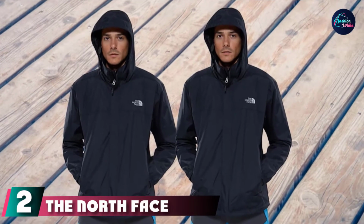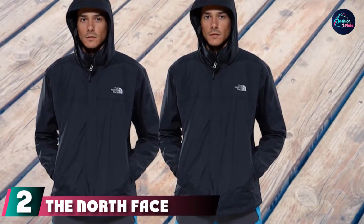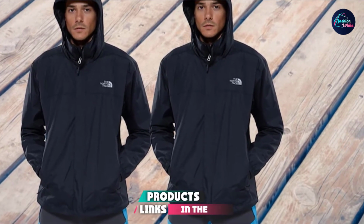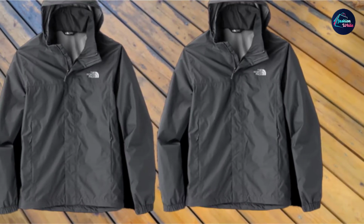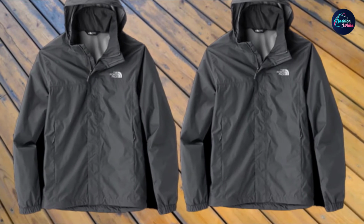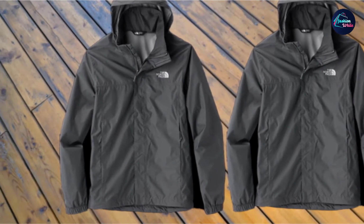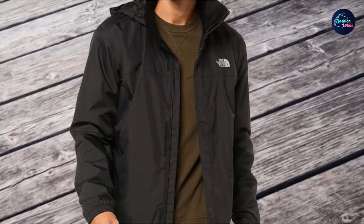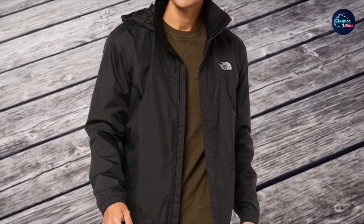Moving on to the next, number 2, the North Face Patagonia jacket. This jacket is made of 100% nylon ripstop DryVent fabric, and the coat is water repellent. It helps you keep dry in the rainy season. The jacket is lightweight, and it can easily be fitted over a sweater. Its design is based on hiking. This jacket has a hoodie with it, and the jacket has zip pockets that are very secure to keep your phone and wallet while traveling.